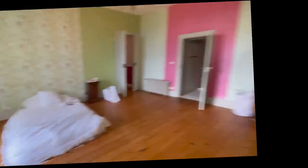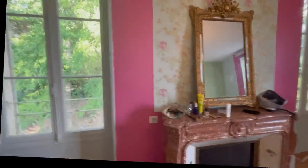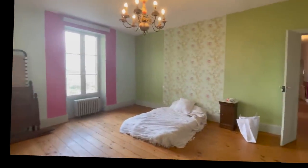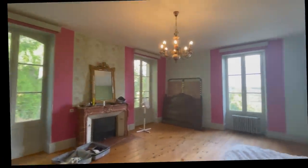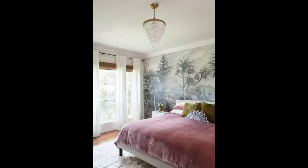This is where my mom stays. Obviously, she has a stunning queen, fireplace, and mirror. Yeah, so cute. So the plan for this room is obviously to also remove the wallpaper. We want the chandelier gone. I think it deserves a beautiful gold crystal chandelier. I will insert some inspo pics.